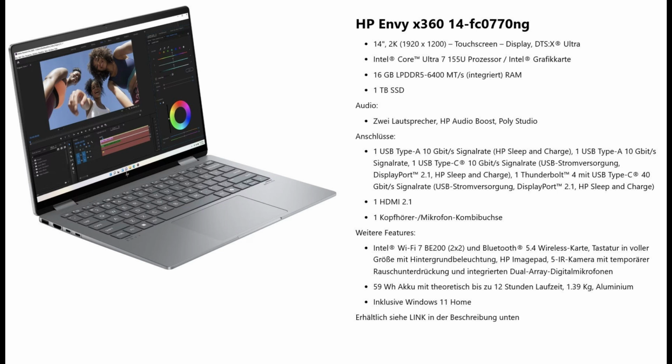A 5MP front camera with AI-powered eye contact tech, noise reduction, and auto-framing. Sounds almost like science fiction. Well, these smart camera features are all about elevating your video call experience. How so? The eye contact tech makes it look like you're looking directly at the people you're talking to, even if you're glancing at your screen. The AI noise reduction filters out annoying background sounds so your voice comes through clearly, whether you're in an open office or a coffee shop.